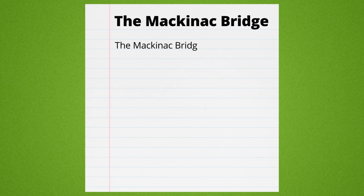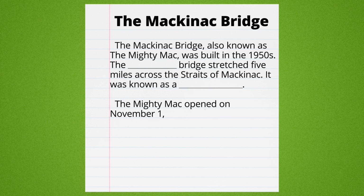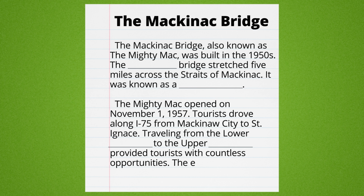The Mackinac Bridge, also known as the Mighty Mac, was built in the 1950s. The bridge stretched 5 miles across the Straits of Mackinac. It was known as The Mighty Mac opened on November 1st, 1957. Tourists drove along I-75 from Mackinac City to St. Ignace. Traveling from the lower to the upper provided tourists with countless opportunities. The economy grew in Michigan's upper.